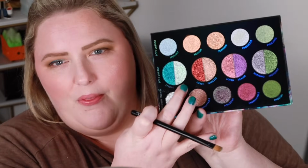What I will say though about this side, it's definitely a little bit stiffer. They're kind of coming out a little bit more flakier, so be aware of that. I am getting a touch of fallout, so I want to see if I can apply it with my... okay. That's cute. That's fucking cute.